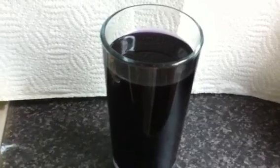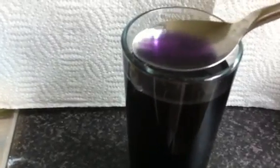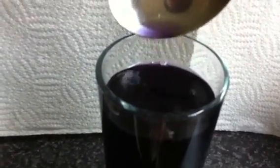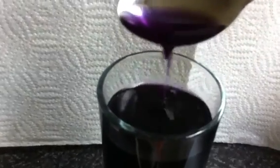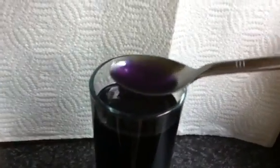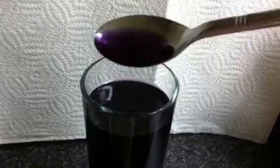I don't know if you can see. Let me see. Definitely purple. Purple color. So it's a girl. It's a girl.